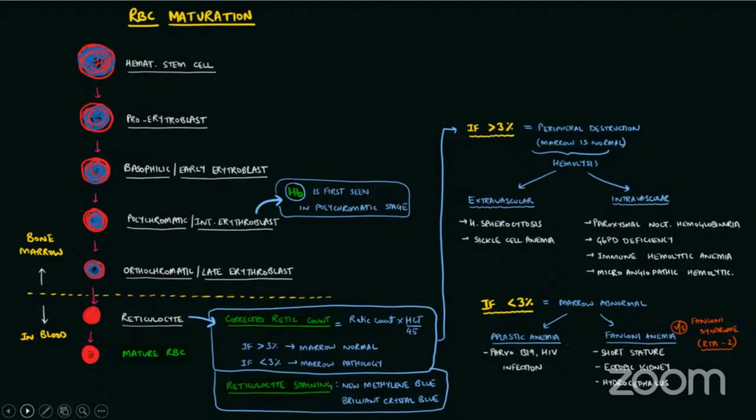Now, when it is less than 3%, there is definitely a marrow pathology present. The marrow pathology can be of two types. Either it can be aplastic anemia or it can be Fanconi anemia. The causes of aplastic anemia are HIV infection and parvovirus B19. The other kind of anemia is Fanconi anemia, which is seen in short stature, and it shows ectopic kidney and hydrocephalus. Please don't confuse it with Fanconi syndrome. Fanconi syndrome is renal tubular acidosis type 2.